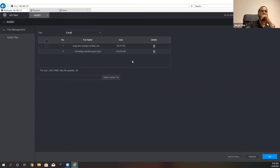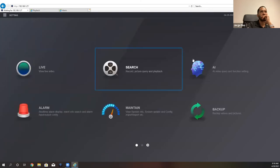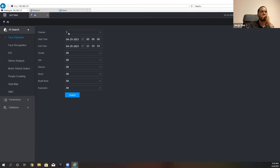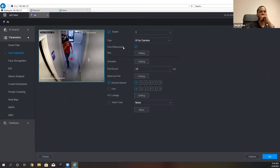Okay, so let's use these audio files on a camera. Instead of using it on that particular camera, I am going to use it on the face detection, the other camera that we have. Remember that we have the number one camera, the deterrence camera, the dome. It's got the biggest speaker, so you can hear a lot better. I'm going to go to face detection and enable it. Well, it was already enabled. There's another person approved to go into that particular door.